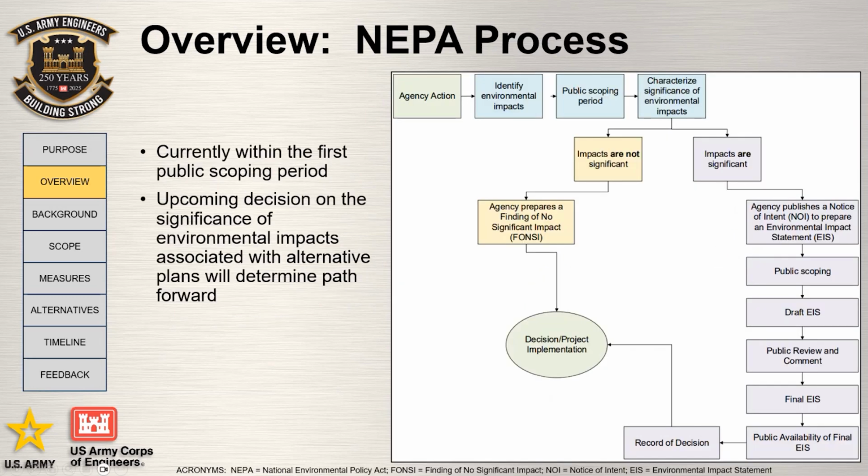The planning process is also integrated with the National Environmental Policy Act process, or NEPA. In this diagram, we are currently in the first public scoping period. We have characterized potential impacts associated with the alternatives under consideration, but have not determined if the potential impacts are significant. Significant environmental impacts will trigger an environmental impact statement, or EIS, and additional resources and scoping activities will be required after the Notice of Intent, or NOI, is published by the Corps of Engineers.